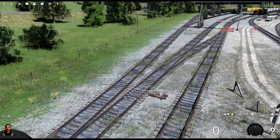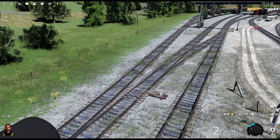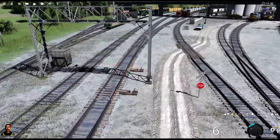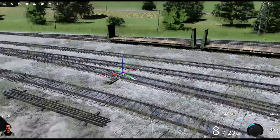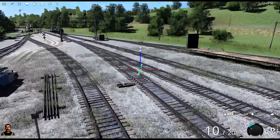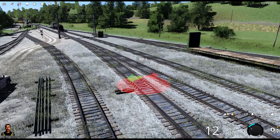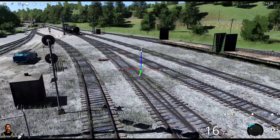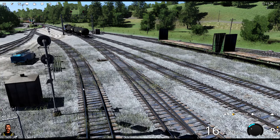All right, so we'll go this way. And then we're going to go over here to track 6. Back it up. Oh, there we go. We'll back it up on this track past this switch on the track over. Maybe in a little bit further. Here he comes.